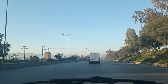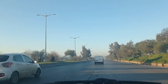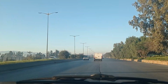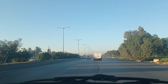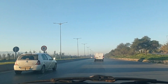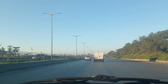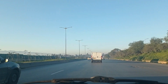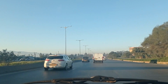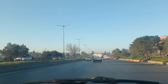I think that they developed that road and made it a motorway in order to make it easier for people who were relocated to Benian. Because for your knowledge, guys, the Algerian authorities have been working on improving housing here in Algiers. They have been relocating people in the last 20 years to all the suburbs of Algiers.